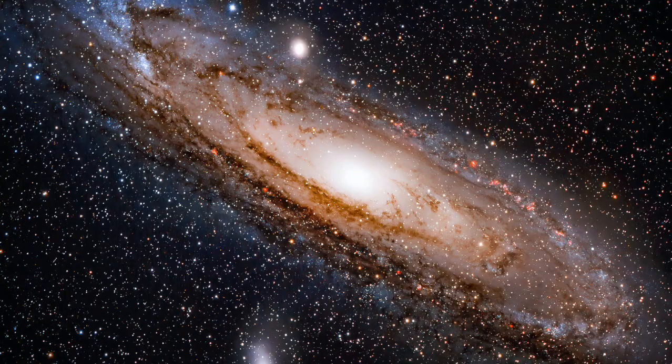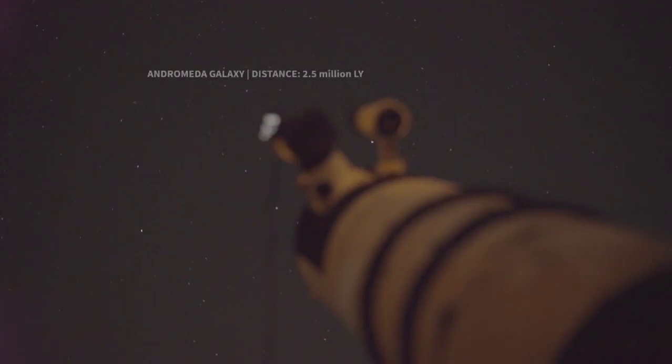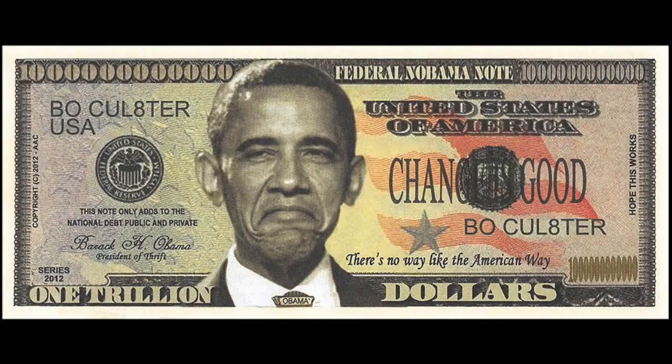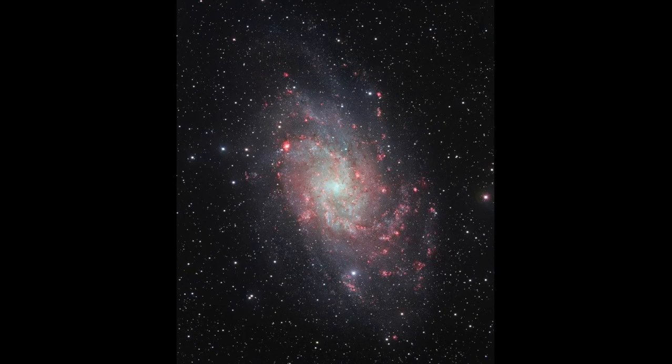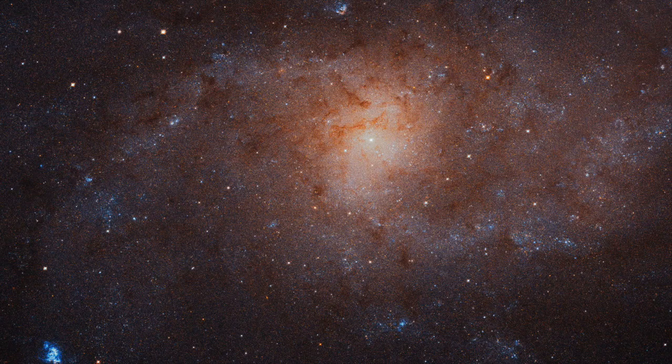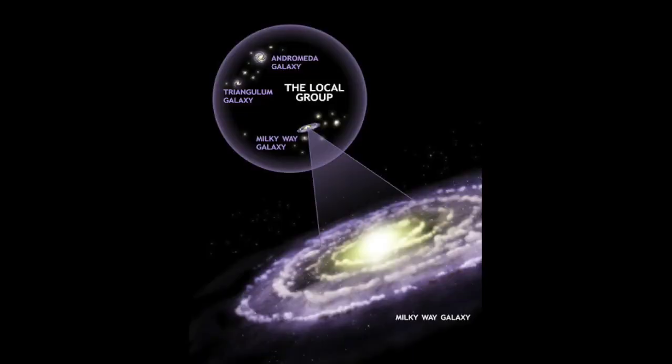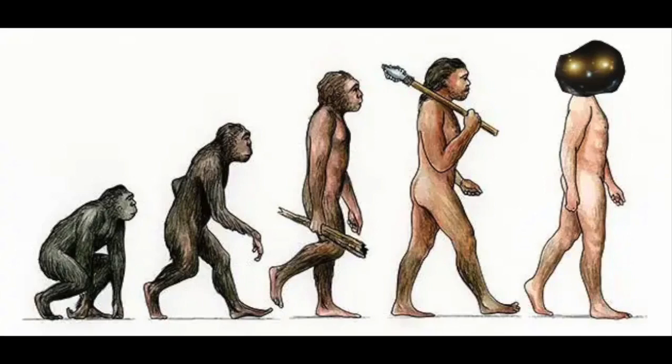Moving even further out, we come to the Andromeda Galaxy, which is about 2.5 million light-years away from us. It's a spiral galaxy, similar in shape to our Milky Way, and contains an estimated 1 trillion stars. Finally, we have the Triangulum Galaxy, which is about 3 million light-years away from us. It's a smaller spiral galaxy that's often overlooked because of its proximity to the much larger Andromeda Galaxy. The Triangulum Galaxy contains about 40 billion stars and is an important target for astronomers studying the evolution of galaxies.